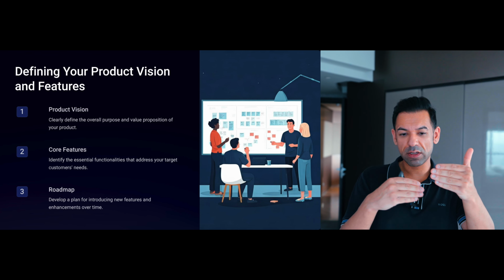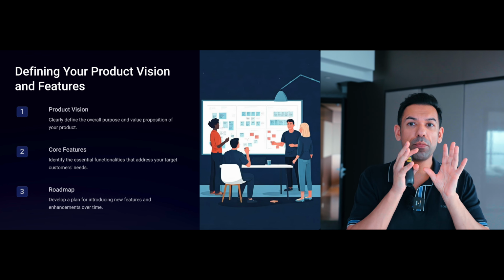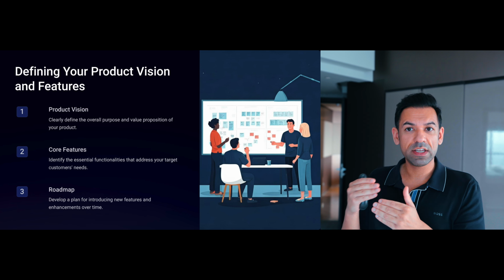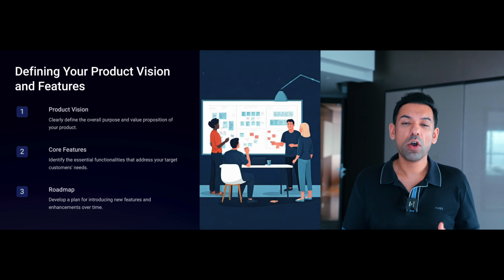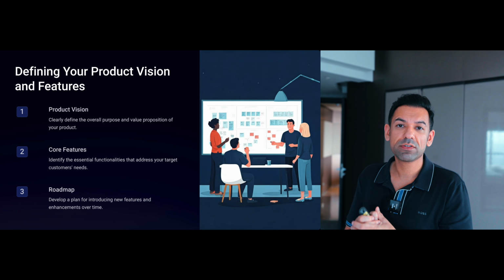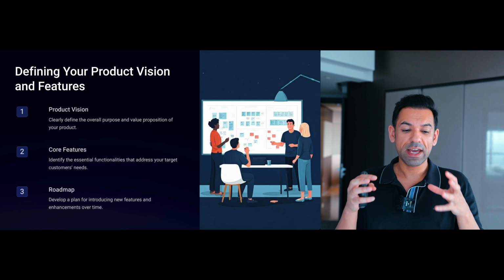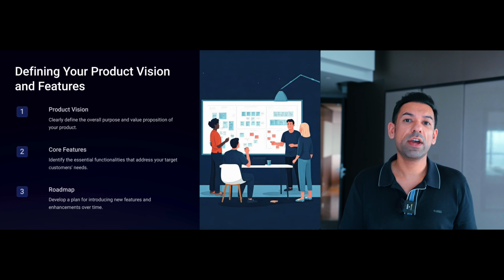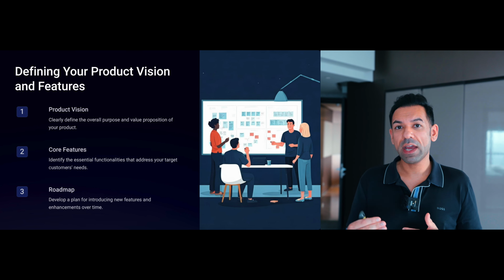I need to build this, I need to build that, I need to build this, and then putting those features into a priority manner onto a roadmap will further show you exactly the chronological sequence that you might want to launch those features and group them and then put them out onto the market. And doing this in the right manner will give you a better chance.